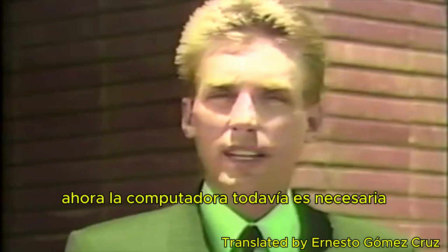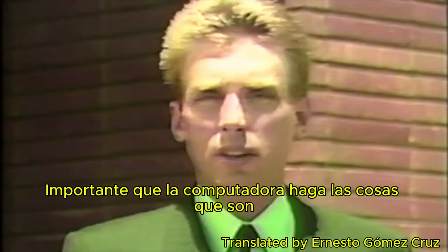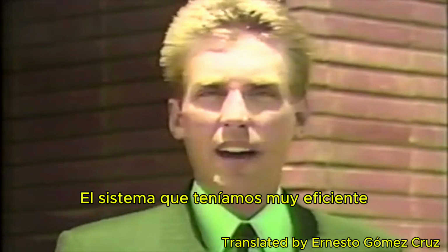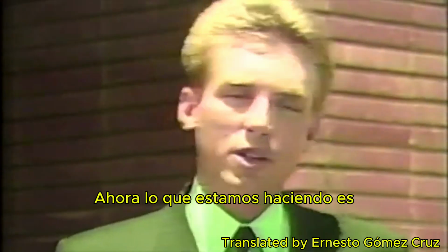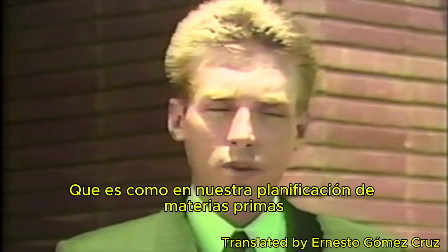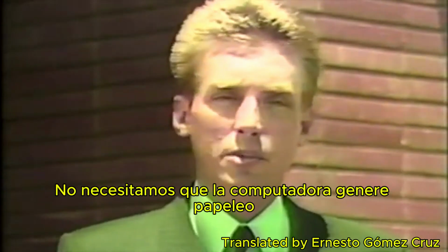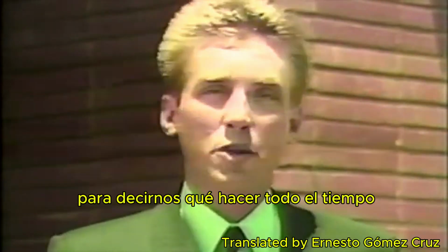Now the computer is still necessary, but what we're finding is it's important to have the computer do the things that are important to do. What we were doing before was we were making the system that we had very efficient, so we were making waste very efficient with the computer. Now what we're doing is addressing what really needs to get done and only using the computer system where it really makes sense, which is like in our raw materials planning. That's a very important place for the computer to assist us, but we don't need the computer to be generating paperwork, stacks and stacks thick, to tell us what to do all of the time.